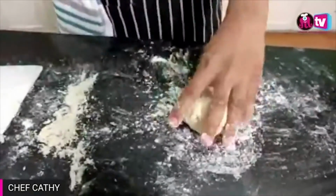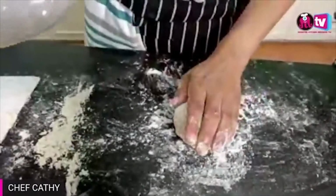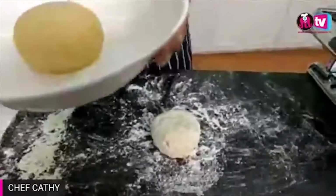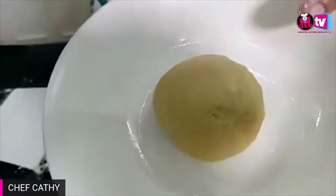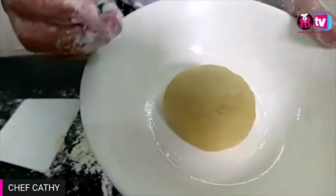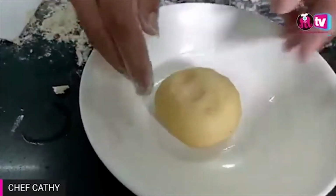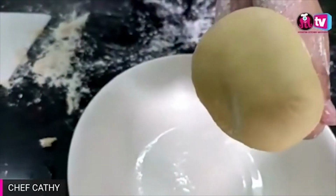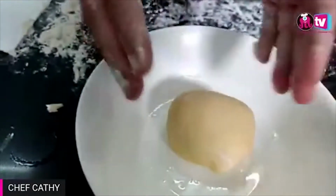Okay, so now we have a dough that we made ahead of time. This is what you want to achieve. You place the dough in any bowl with a little oil. This is what you want, a very soft, firm and smooth texture. If you stretch it, you see the smooth texture, that's when you know that you have the right consistency. That's the sign that you have to stop kneading.